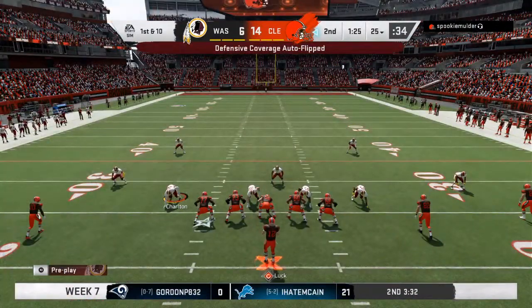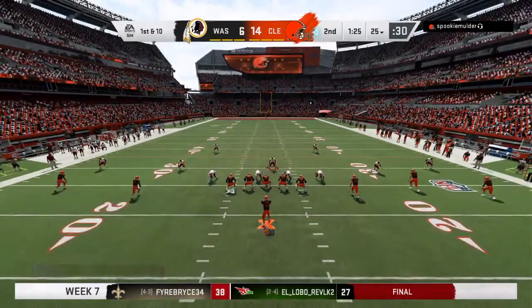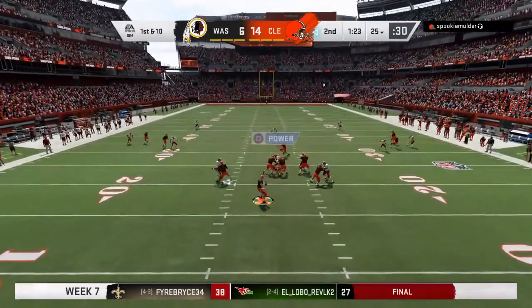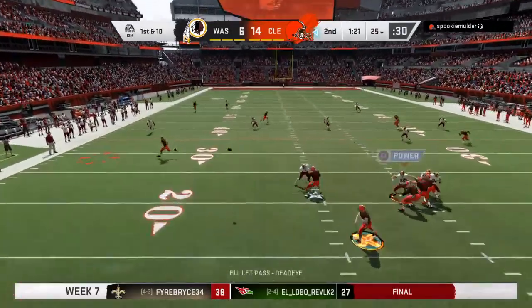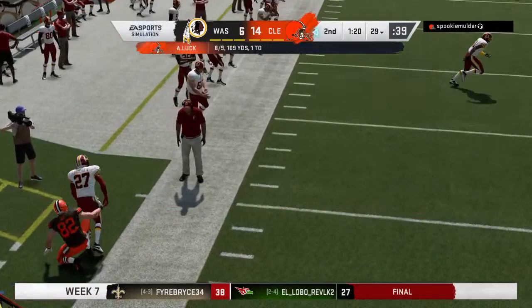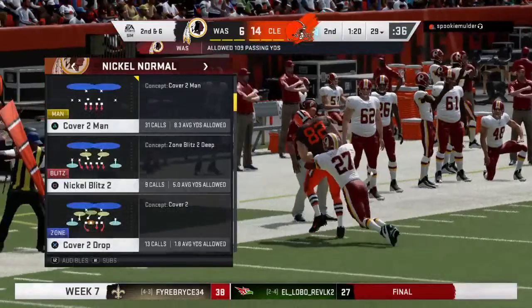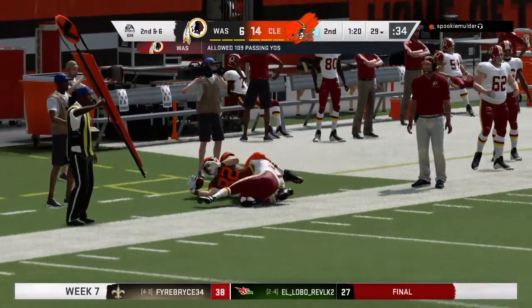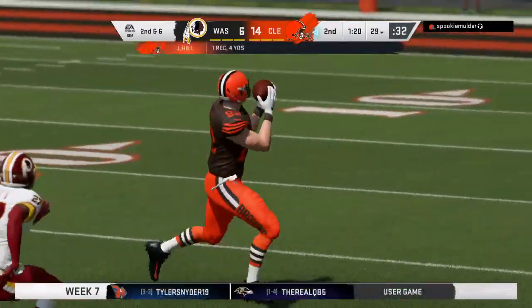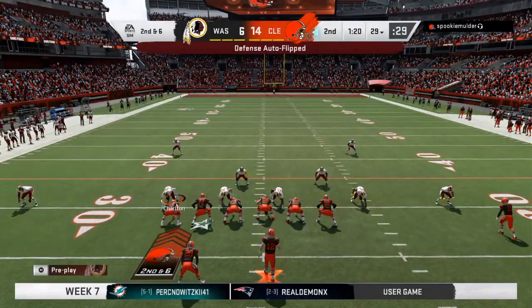The Browns drive about to get started. Still more than a minute to go, so there is time if they want to mount something here. Not only time, but they have 3 timeouts at their disposal as well, so that changes everything that you're doing here. Without those timeouts, you can only work the sidelines, hoping to get out of bounds. Here, the middle of the field is still available because you can call timeout and regroup. 2nd and 6, just inside the 30.